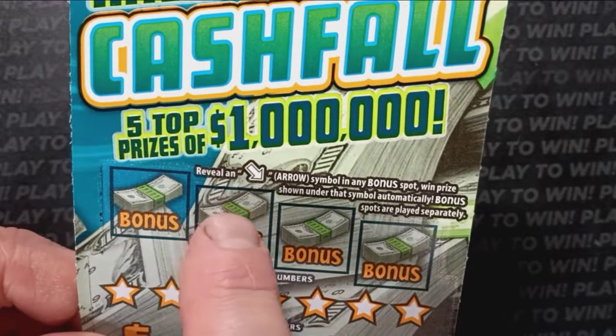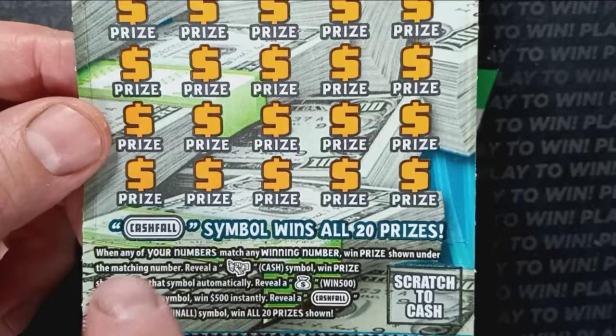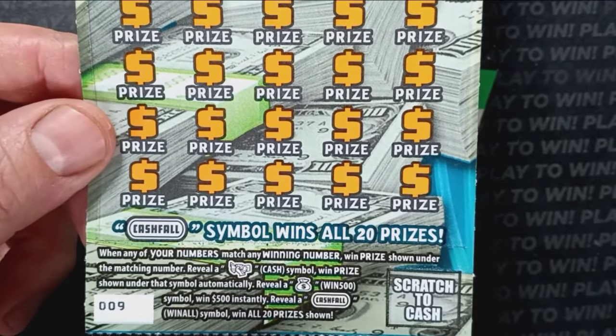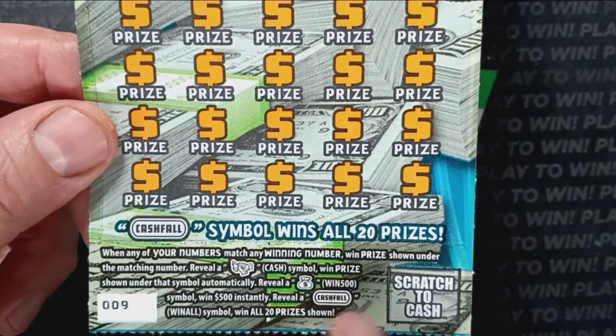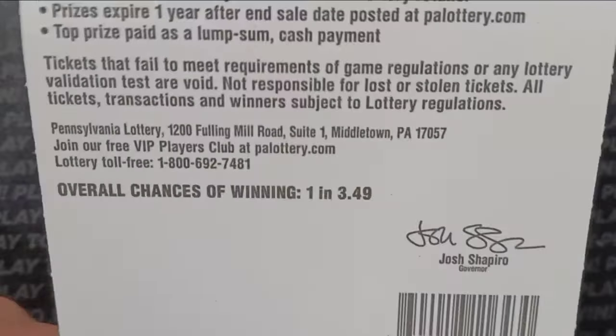On this one, we're looking for an arrow to show up in the bonus boxes. If we see an arrow, we win that prize. It is a number match. Reveal the fistful of cash, that is an auto win. The money bag is a win 500. I haven't seen that yet. And the cash fall, I haven't seen that yet either. That's win all 20 prizes. That's at least 400. Overall, chances of winning on this ticket are 1 in 3.49.